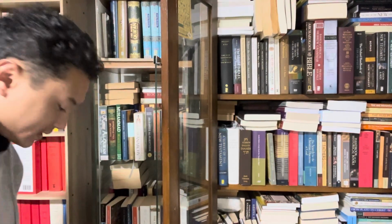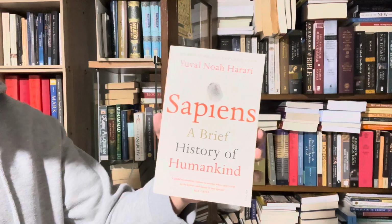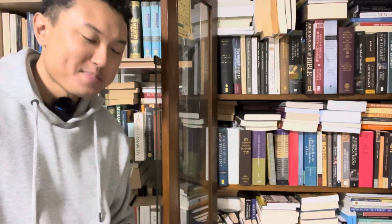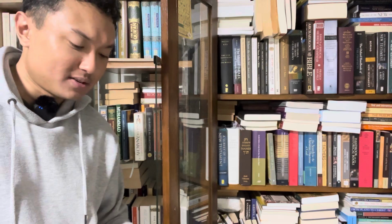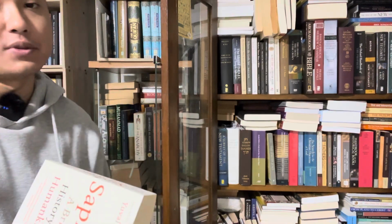I also read Sapiens on a plane from Australia home. Sapiens, A Brief History of Humankind. Again, tons of rubbish, I would say. But again, I still read it. I did not finish it, by no means. But again, I still actually took the time to read it.